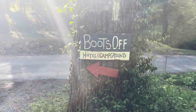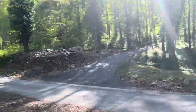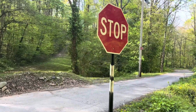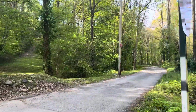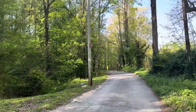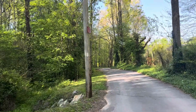It's off to the hostel and campground that way. Appalachian Trail this way somewhere. Here it goes. Because it's just gonna follow this road.